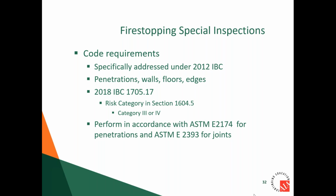The inspections get done according to these two ASTM, one for penetration, the other for joints. And in there, there's also discussion on what are the criteria for having a special inspector. Fire stopping has gotten to be a very technical business. So next slide.